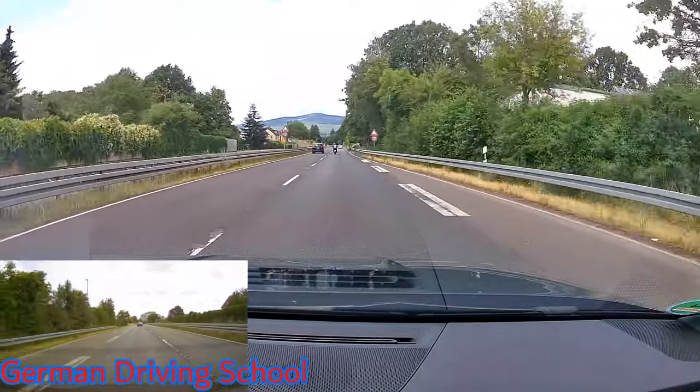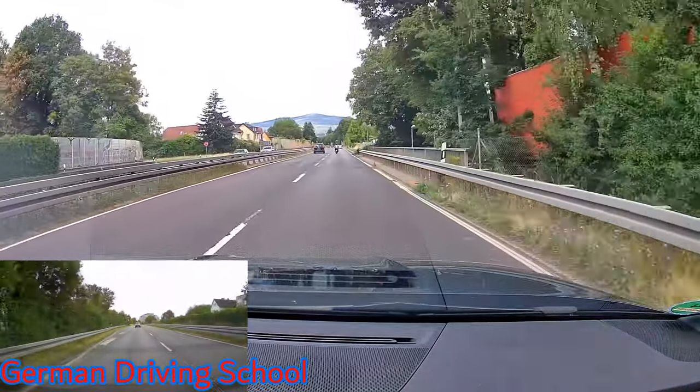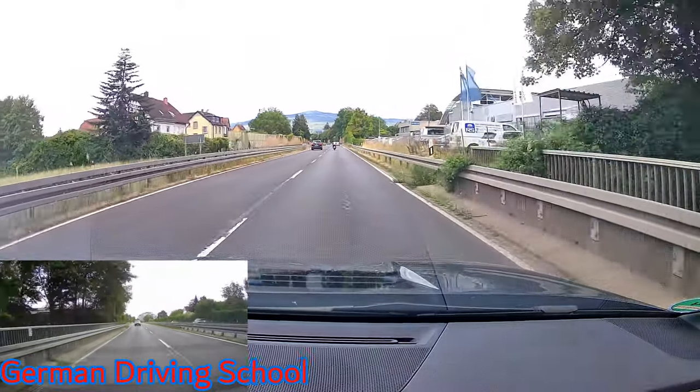But we want to turn left at the next traffic lights.